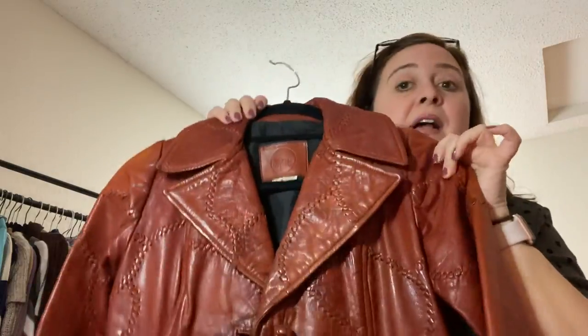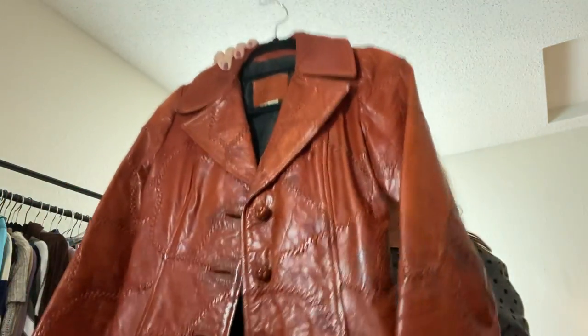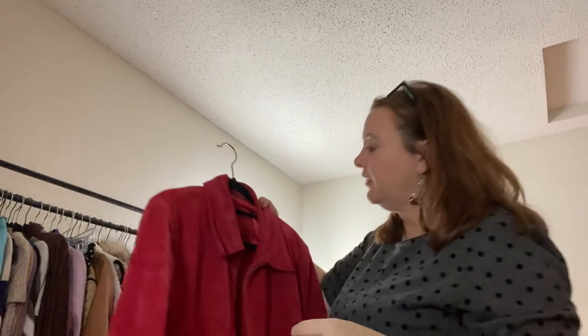And I thought this was really unique and different. It is a leather jacket just thrown in the bins. Really interesting piece that I am sure somebody is gonna see this and love it and have to have it. That leads me to my other leather jacket.